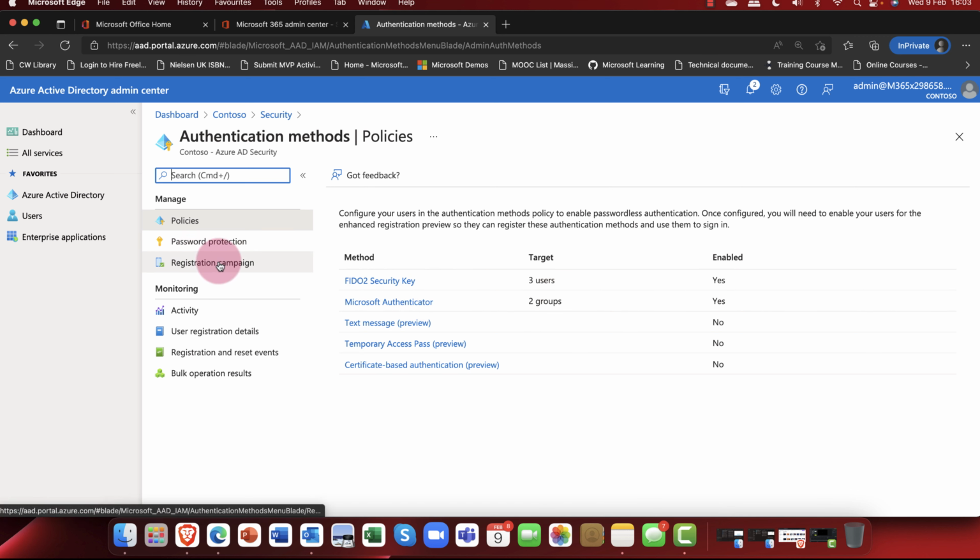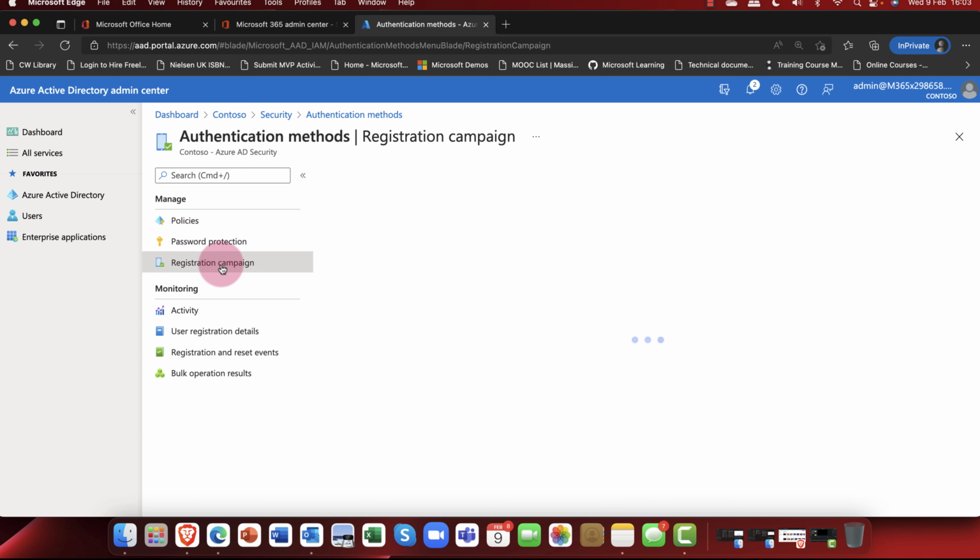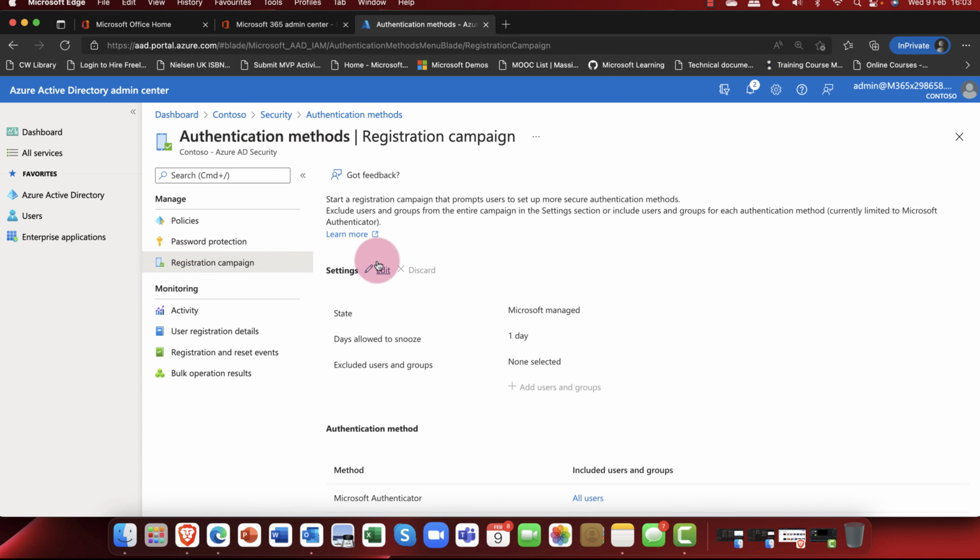However, getting users configured can be a little bit of a challenge. Now it's no more. Now we have something called a registration campaign. And the registration campaign can allow you as an administrator to kind of give your users a little nudge, if you will. So I can go in here and I can say, okay, do you want this to be Microsoft managed? And if it is Microsoft managed, basically Microsoft can engage with your users, and that's fine if you're a small business, and there's a learn page there that will tell you more.